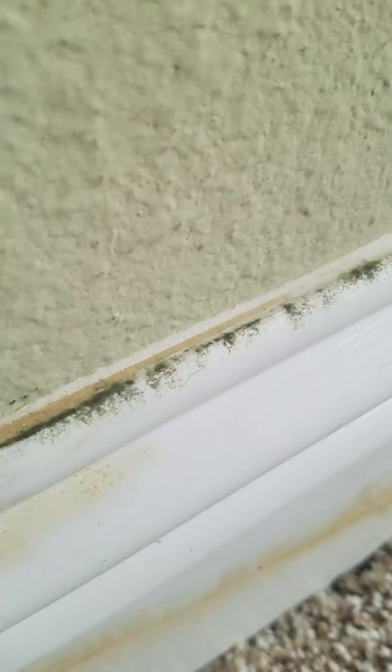The baseboard itself has been pulled away from the wall a little bit. And I'm worried about this black stuff being mold. Yeah, that does look like mold. There you go. So we'll want to get that checked out quickly. And if this is water damage, that explains the mold all along the baseboard here.